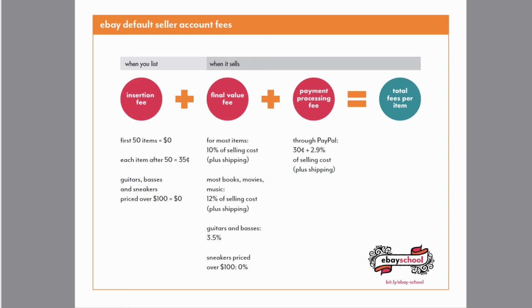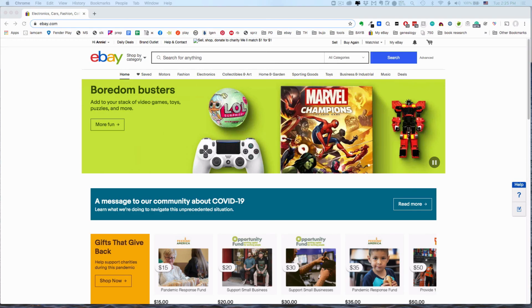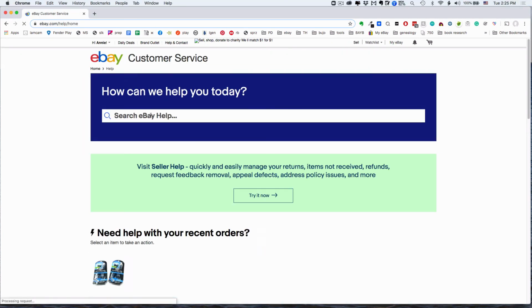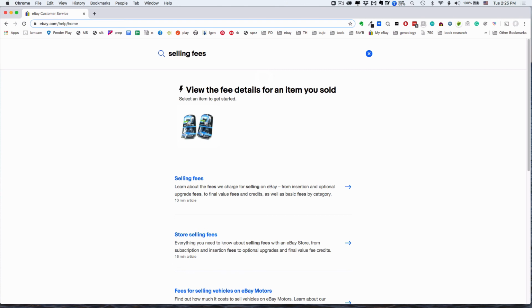Finally, a quick way to get more familiar with fees is to check out how you were charged for something you sold recently. Go to eBay Help and type selling fees in the search bar. You'll then be able to select a recently sold item and see how the fees break down.